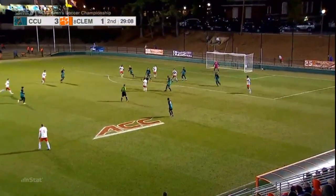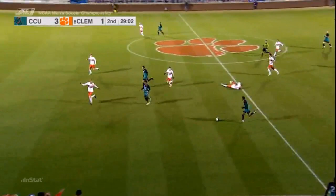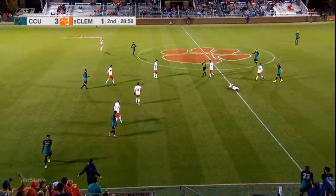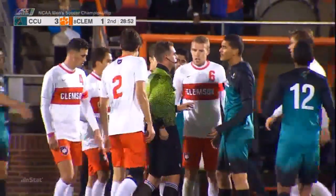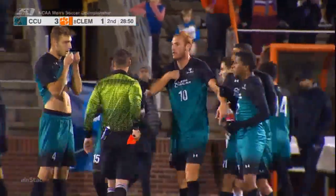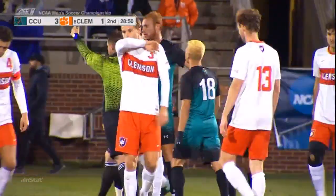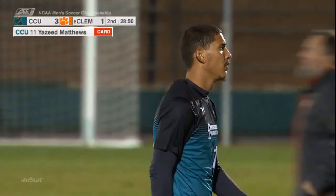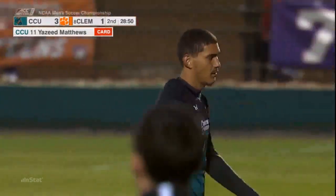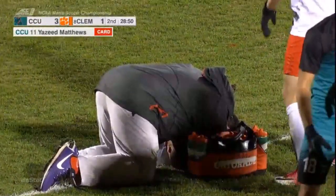Campos plays it to Rayner, who's checked. And here comes Coastal the other way. And I think we're going to get an elbow to Campos. Thrown by Yazid Matthews, and Campos goes down. I think he took one right to, maybe right to the throat. And he's going to get a red card issued. So now Coastal's going to play a man short the rest of the way. But they're up 3-1, but they'll have to play a man down now at 28:50 left as Campos stays down. That was violent in real time. And with all the chippiness that's gone on, you almost could see something of this nature eventually happening. So Matthews issued a red.